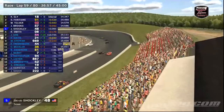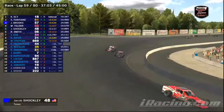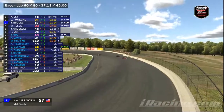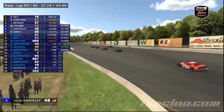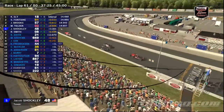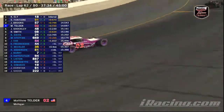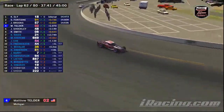Shockley now going for Robert Smith on that 3rd turn into turn 1. He is already ahead in 5th position. Jake Brooks going for Matthew Telder there in the 3rd turn. He picks up 3rd position, and he is on his way after Samuel Fontaine. Telder right behind him, and it looks like Shockley is dropping back a little bit. Oh, maybe he is stuck behind some more traffic there. This is Telder, and Shockley is 3.2 seconds behind Telder. So yes, Shockley is stuck behind some slower cars.